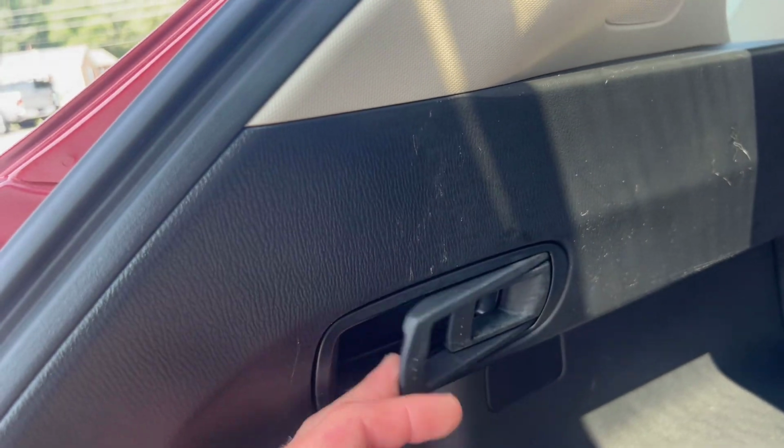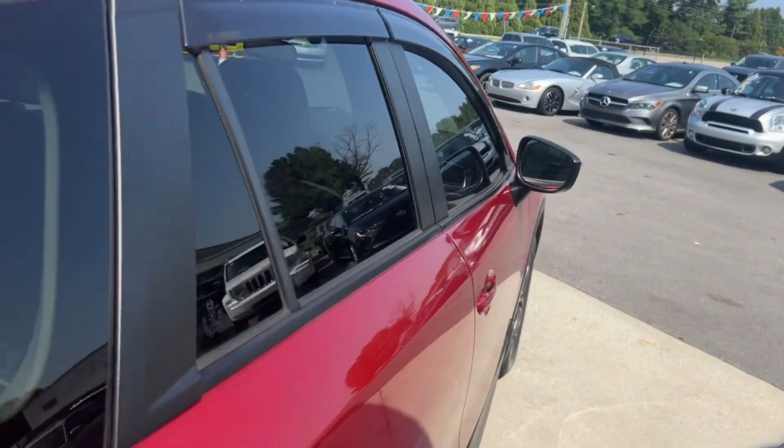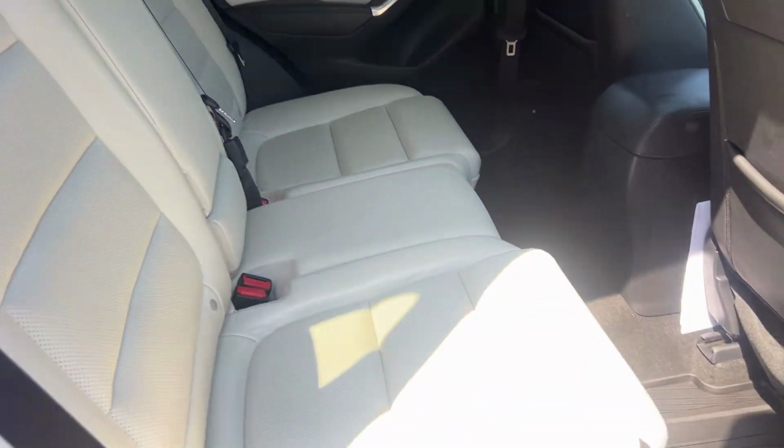You can open them up with these little levers here on the side too. Nice heavy duty floor mat on the inside as well. And there is a spare tire up underneath. Got the little window guards here, rain guards. Really nice looking back seat here. Super comfortable, lots of space.